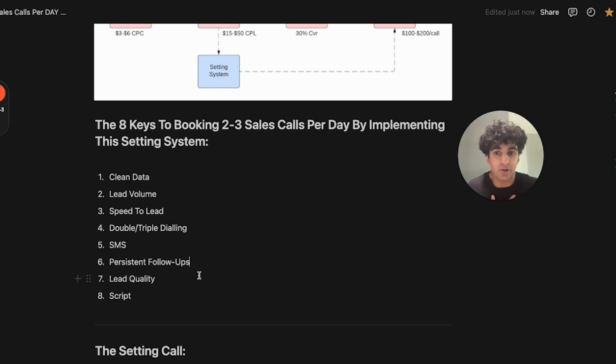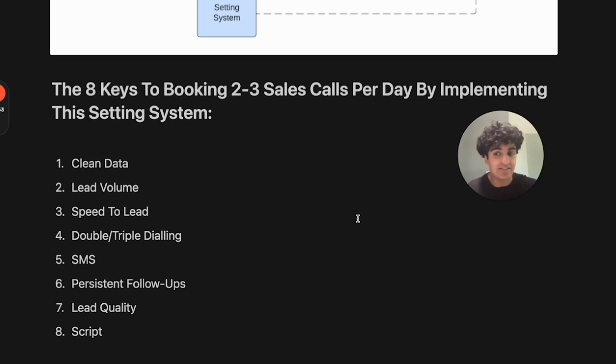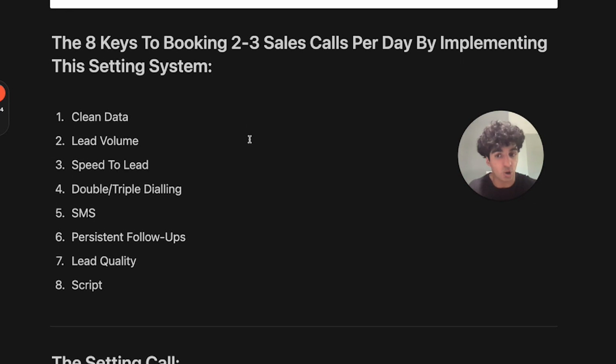So on our team, the process we have is we're dialing leads that are essentially in the war zone, we like to call it, which are leads who have opted in but haven't booked on the calendar. We're calling those leads every day for 11 days, every 24 hours for 11 days after the initial 24 hours, where we're calling them 3 times a day. So, persistently following up.